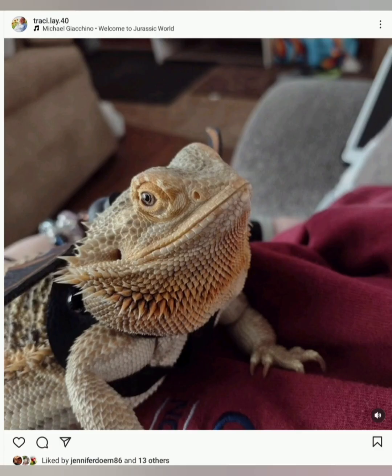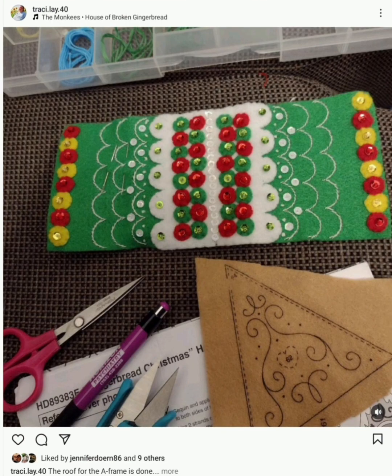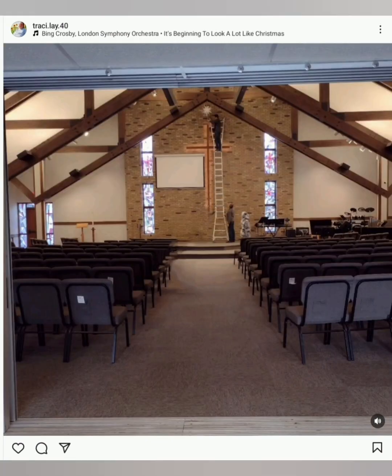When we went to Chad and Jen and her parents' place for Thanksgiving, I got to hold my dragon niece Nagini. She's really cute. The roof to the A-frame gingerbread house was complete. There are people who actually do enjoy getting up on ladders and doing stuff like this. I am not one of them, but I'm thankful for those who are.